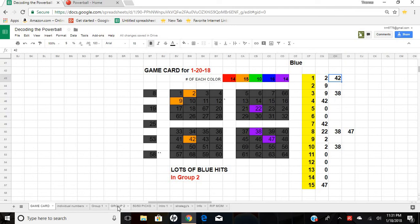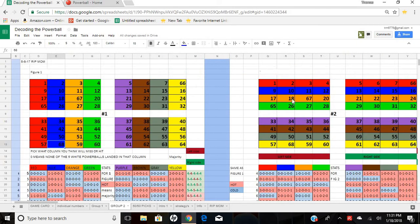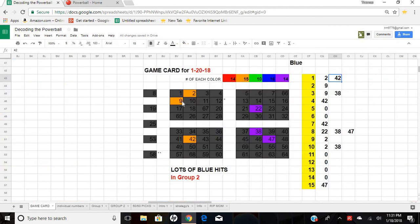As I go back to group 2, you can see option card number 2, the blue area is from 9 to the 16. Here you can see that the only thing that's left is the 9, so I wrote that down right here. I wrote down all the numbers for all 15 option cards. Now I'm going to go off to the next strategy.